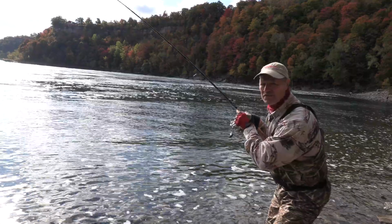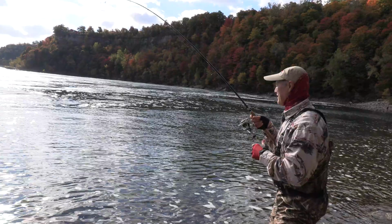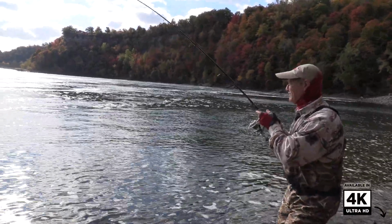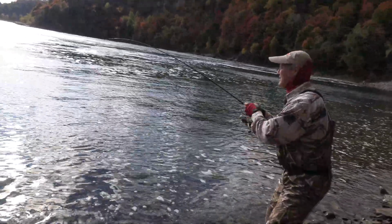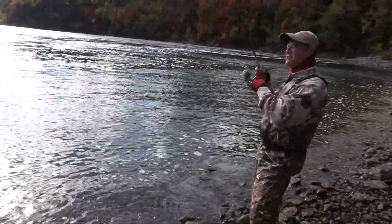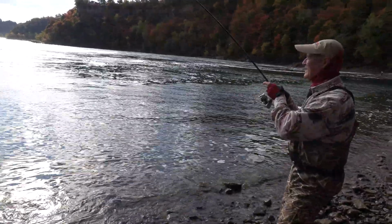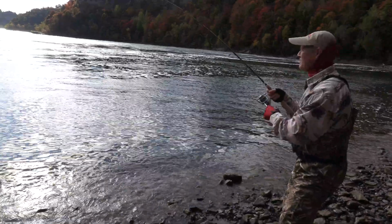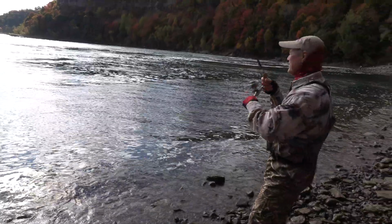There's just no horsing these fish in. There just isn't. Even when we fish for them in the spring and we're trolling for them in the spring, they're so strong. And guess what? They're just as strong right now. You would think that they're coming in here to spawn, and they've made their way all the way upriver, that they'd be tuckered out. No chance. They're still so strong, folks, and full of energy.